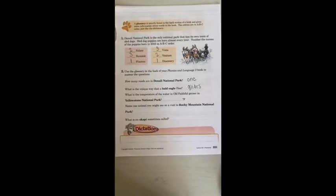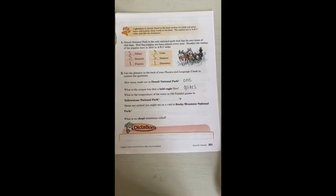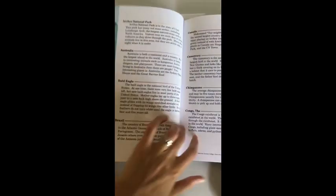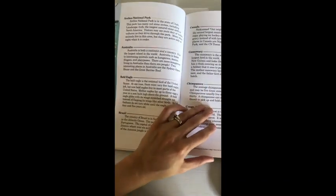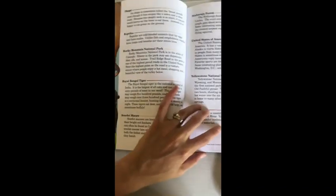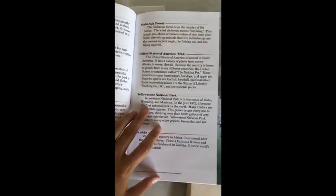All right, what is the temperature of the water in Old Faithful Geyser in Yellowstone National Park? So we need to go back to our glossary. Where are we going to find Yellowstone National Park? That's going to be later, huh? Because that starts with Y. So we are on page 349.